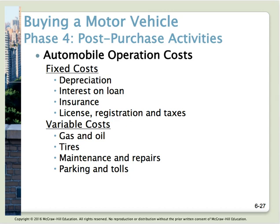Another fixed ownership cost is the charge for interest on the financing for the automobile, unless of course you paid cash for it. There's insurance, license, registration, fees, taxes. Am I running your high from the new vehicle that you just bought?